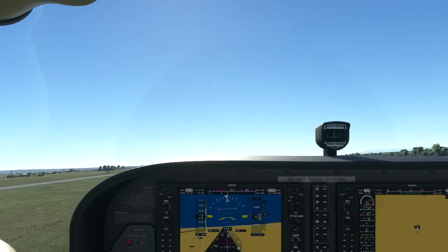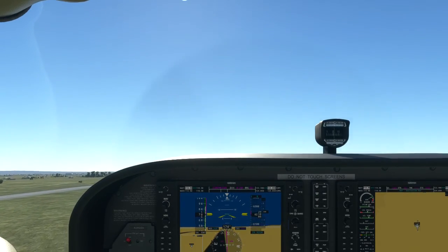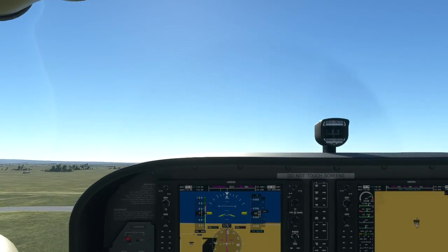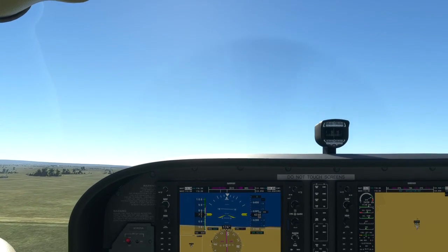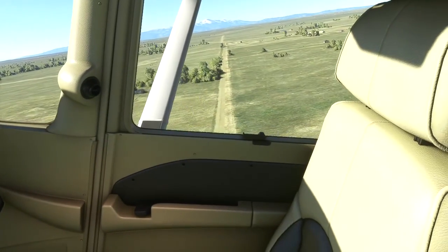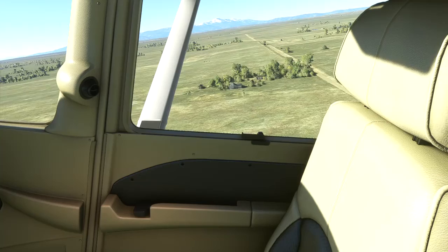Maybe I didn't allow the plane to get up to speed just quite as fast. We're airborne. So if I look out my right side wing, you can see the front range there. Pikes Peak is hard to miss.